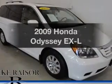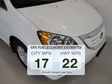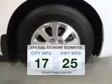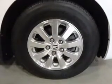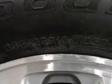Presenting the 2009 Honda Odyssey. If you're looking for an automobile with great attributes, look no further. Better gas mileage means better long-term driving, and this ride delivers with a great low fuel consumption rate. The powertrain includes front-wheel drive with a reliable six-cylinder engine that responds smoothly to its five-speed automatic transmission.